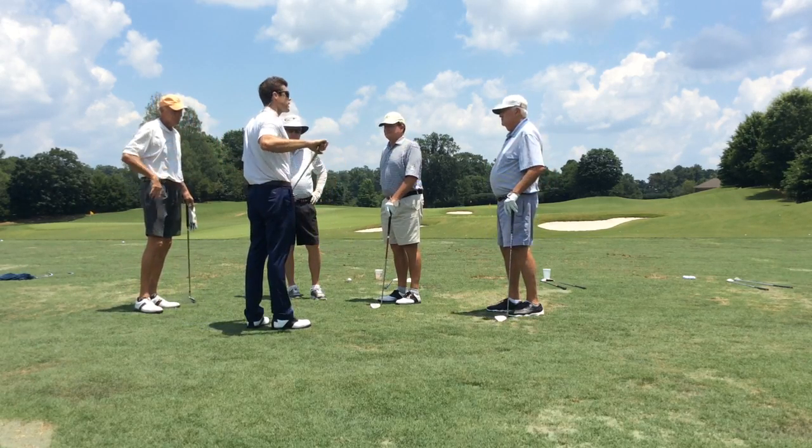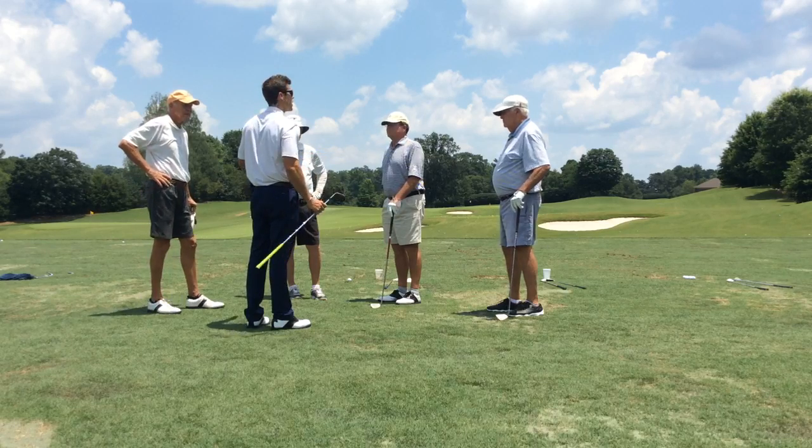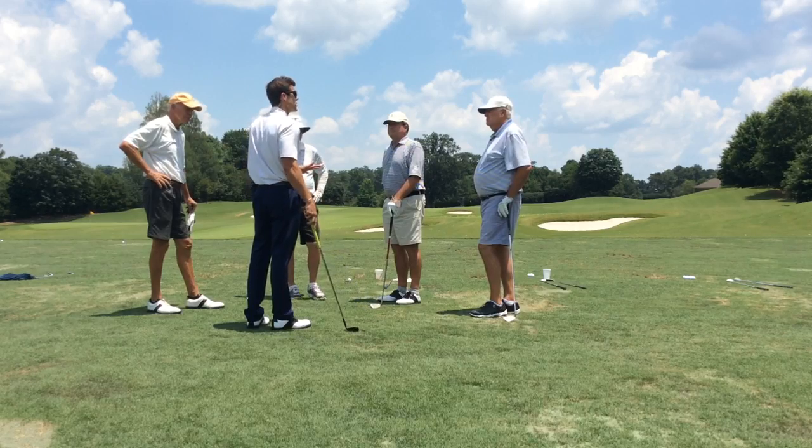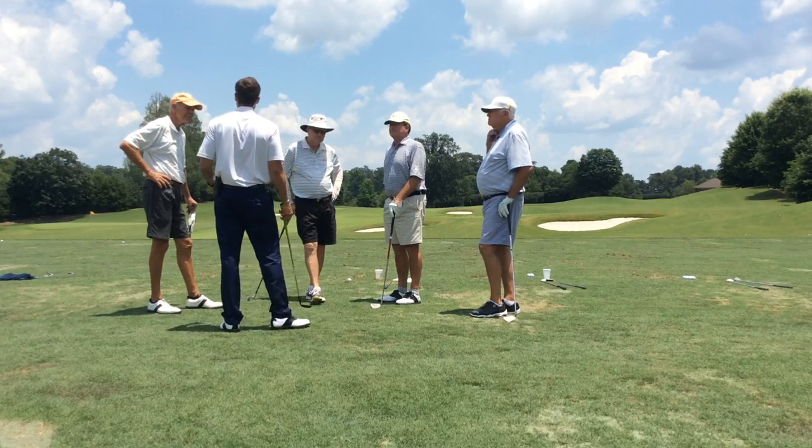Okay, so center of strike is number 1. Number 2 is direction. We can work on that, whether it's path or club face, we can fix that. So we just want to make sure we hit the ball the same every time.